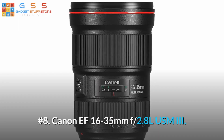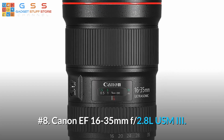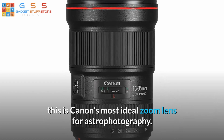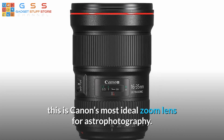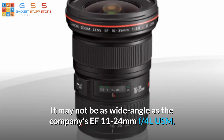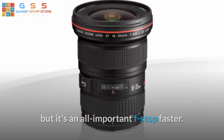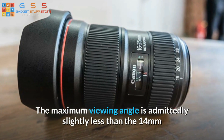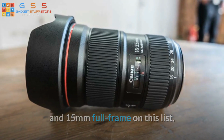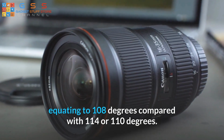Number 8. Canon EF 16-35mm f/2.8L USM III. If you own a full-frame Canon DSLR, this is Canon's most ideal zoom lens for astrophotography. It may not be as wide angle as the company's EF 11-24mm f/4L USM, but it's an all-important f-stop faster. The maximum viewing angle is admittedly slightly less than the 14mm and 15mm full frame on this list, equating to 108 degrees compared with 114 or 110 degrees.